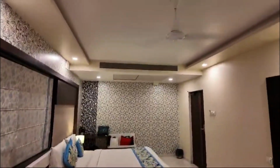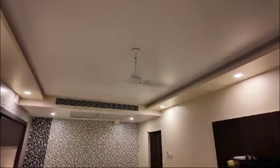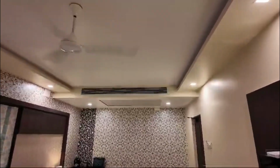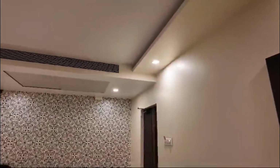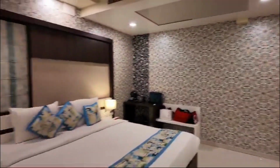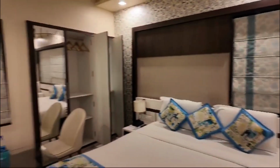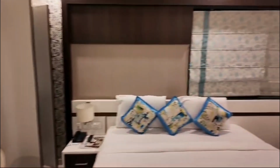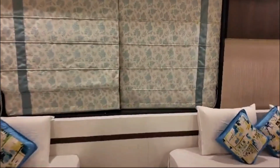Now if you see the ceiling, there is a single ceiling fan, but this room is air conditioned, so no worries. You can see the AC vent there, and also, yeah, only there. And here is a window which opens to, I think, the road outside, and another window here. Can't see much.